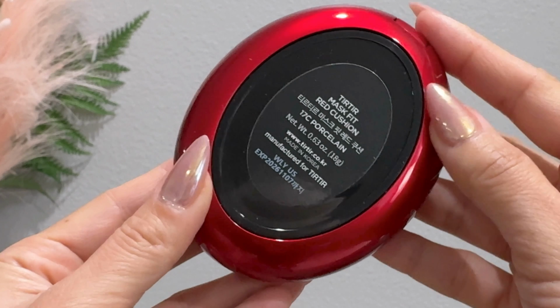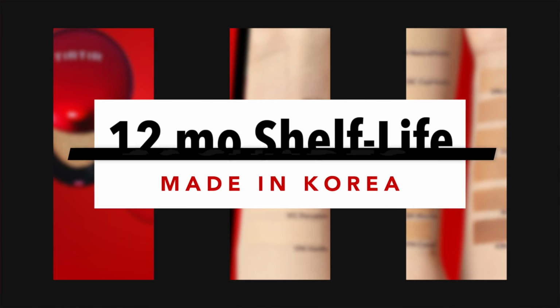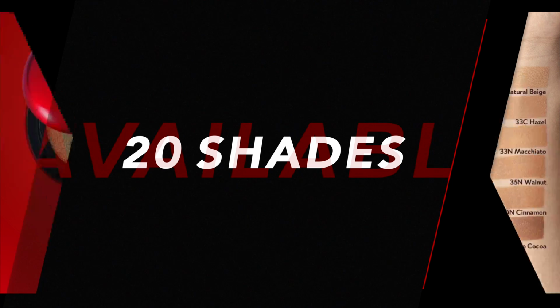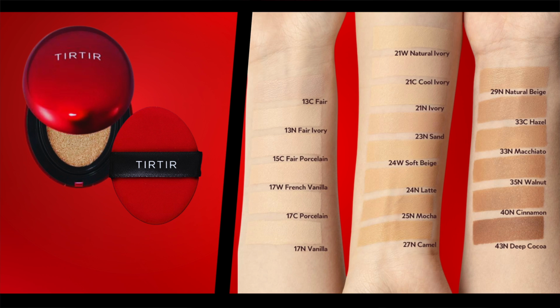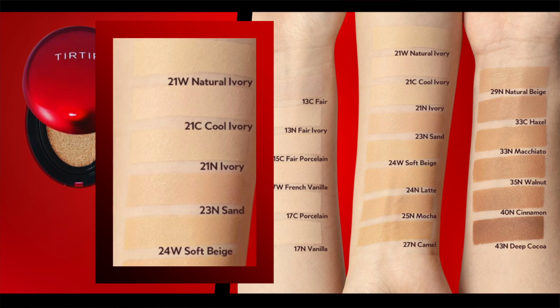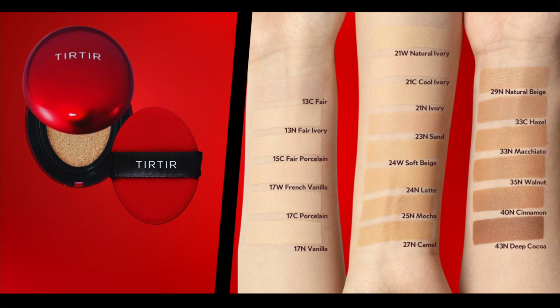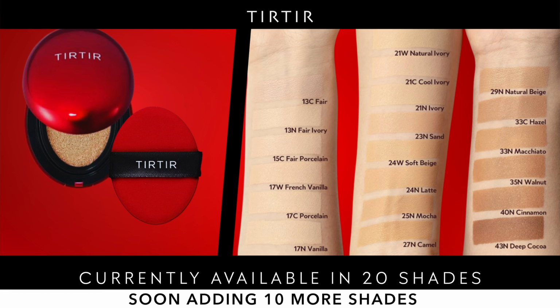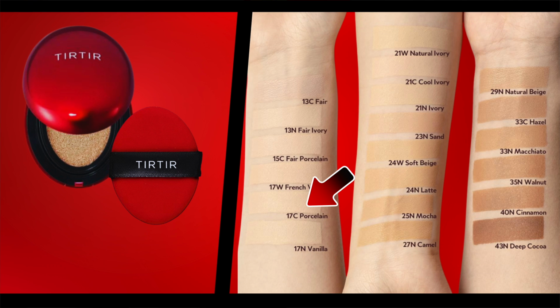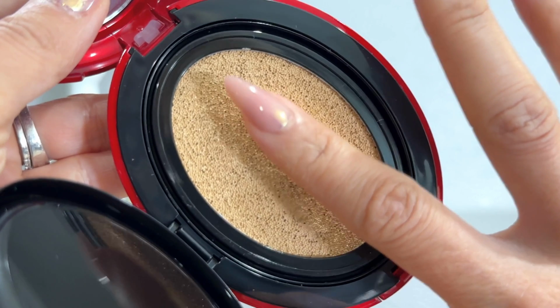This is, again, made in Korea, 12-month shelf life, and it's available in 20 shades. And again, my perfect shade will be 21W Natural Ivory, but I'll show you guys all of the swatches right there. I don't typically like warm undertones on me because they end up being too orange, but thankfully this was more of a light beige golden yellow undertone, which I like. And I think being an Asian backed brand, and hello, it's National Asian Heritage Month as I'm filming this, you know, it's kind of nice to see those type of undertones. But 17C definitely had a little bit more cool undertones. So if you're lighter than me with more cool undertones, I do think 17C is a perfect match, but 21W is definitely my perfect shade.